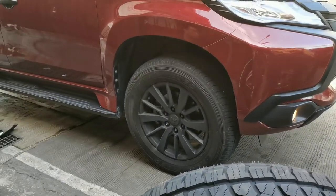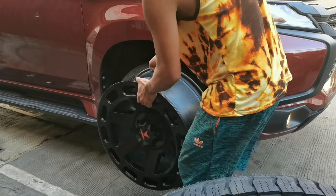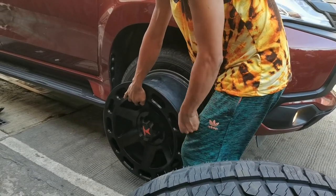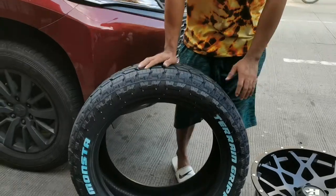So, maganda nga yun. Para hindi naman masyado. Kaya yung isa. So, that is 18 inches. 18 inches na wheels na. Then, reverse. Katulad nung sa picture mo kanina. Ganyan yung 20. Mas malaki.